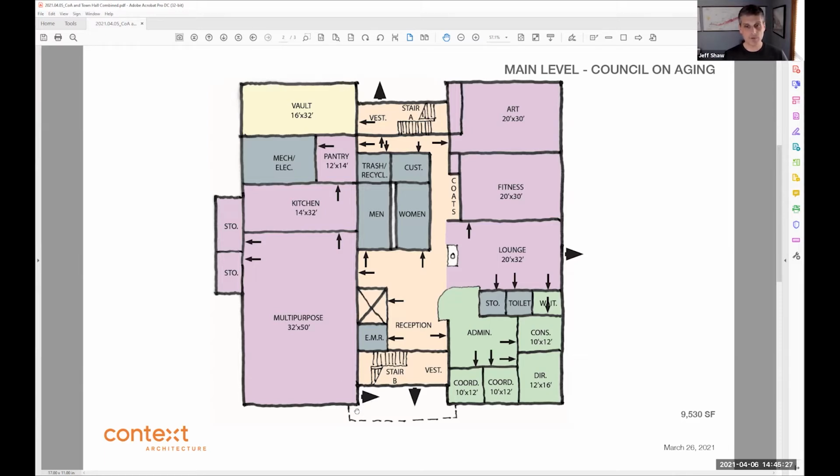As I explained before, because the grade slopes up from what I'll call sort of the director's office across the bottom and then up the side, we would start to get into a position at the back end of the building where we would not have very good light into these spaces. So that's why a lot of these spaces in the back corner are spaces that don't normally need windows, like the vault, mechanical rooms, kitchen, storage rooms.